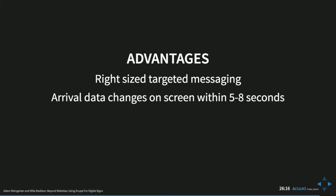Arrival data changes on screen within 5 to 8 seconds. I think in most cases it's actually closer to 4 to 6 seconds. So the minute that they receive an update that a train has passed a certain waypoint, it gets the API, and then we process it and get it out to the sign. The WebSocket transmission itself typically takes like 200 to 300 milliseconds. Like it's wicked fast.